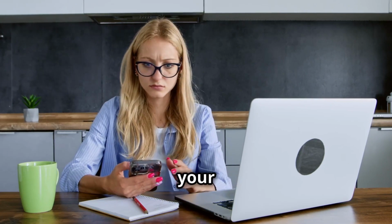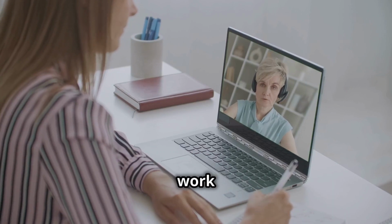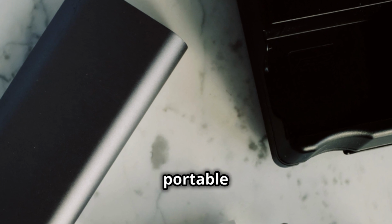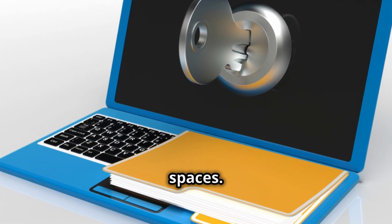Electronics are a cornerstone of your study abroad packing list. Let's start with your laptop and accessories. Your laptop is essential for academic work and staying connected with family and friends. Don't forget chargers, a portable hard drive, and any necessary adapters for international plugs. A laptop lock can provide additional security in shared living spaces.